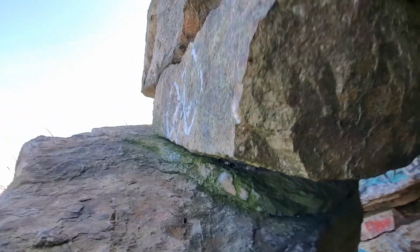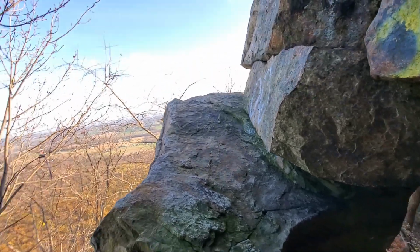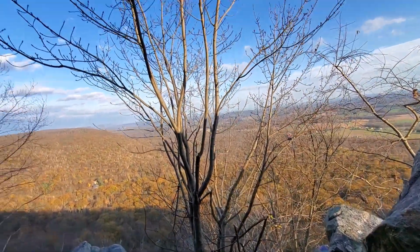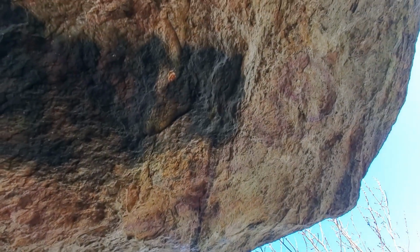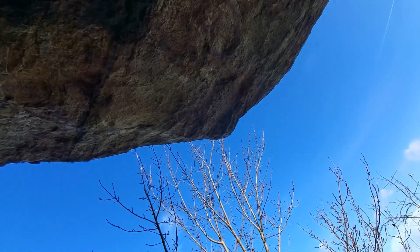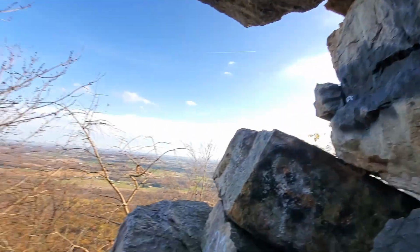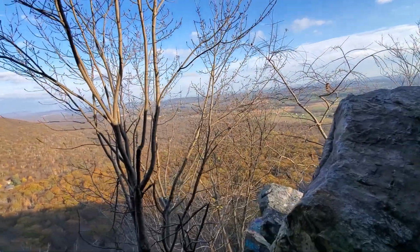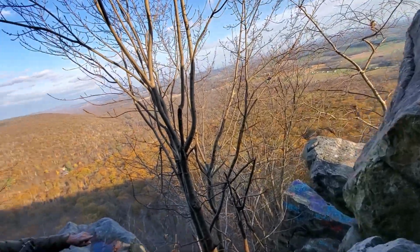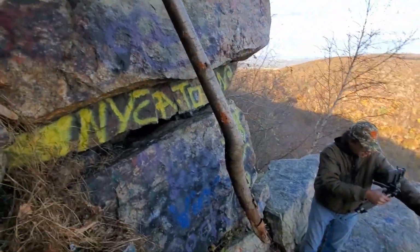This part here is sitting pretty solid on there, too. But if you look how it's stacked, look right above your head. The mind is what kills. When will I be good enough? Reading some of the graffiti. That's one hell of a Jenga game. Jenga, anybody? I'll take that piece right there. Look at how it's cracked. You can see the pressure that's being put on these rocks.